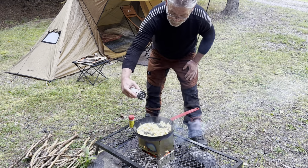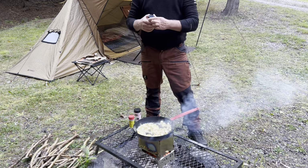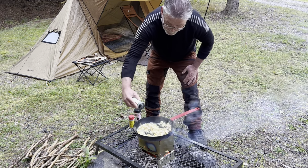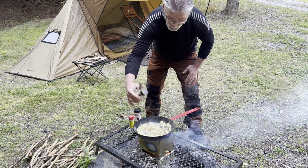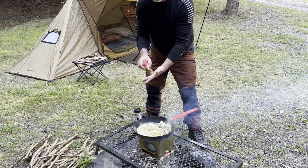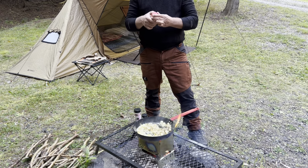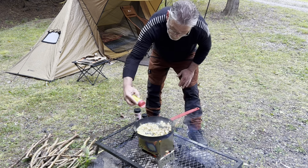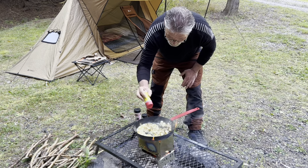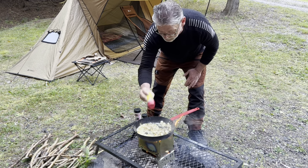Just a little sea salt in there. Pepper. Yeah. Texas sassy salt. Good stuff. Got pepper flakes in it and all kinds of good stuff.